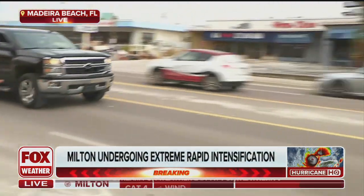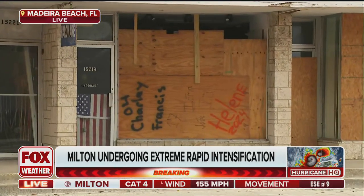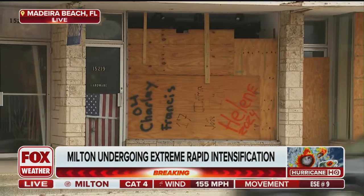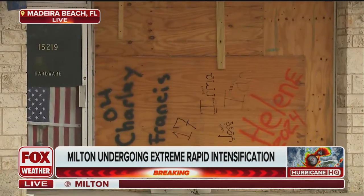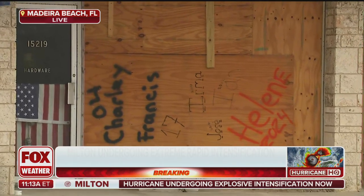Something I want to point out across the street, which I just noticed when they boarded up here at this dentist office. Look at that. Look at that piece of lumber. 04 Charlie, Francis. Then you go 017, that was Irma. I was in Miami for that. And then you got Jose, you've got Ian from 2 years ago.